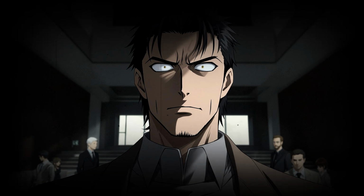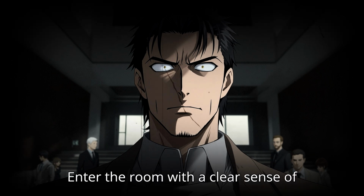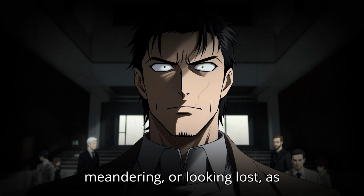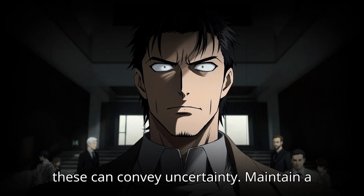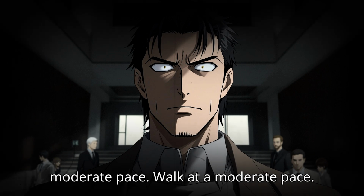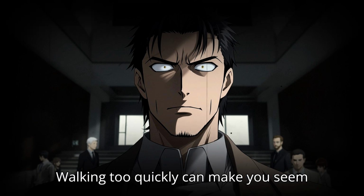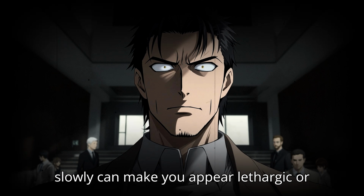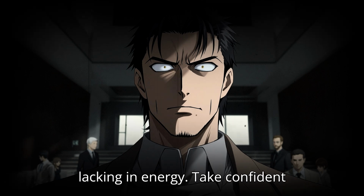Walk with purpose. Enter the room with a clear sense of direction and intention. Avoid shuffling, meandering, or looking lost, as these can convey uncertainty. Maintain a moderate pace. Walking too quickly can make you seem rushed or nervous, while walking too slowly can make you appear lethargic or lacking in energy.